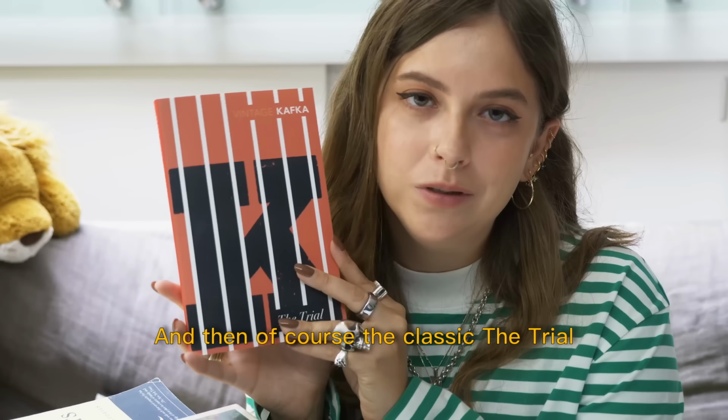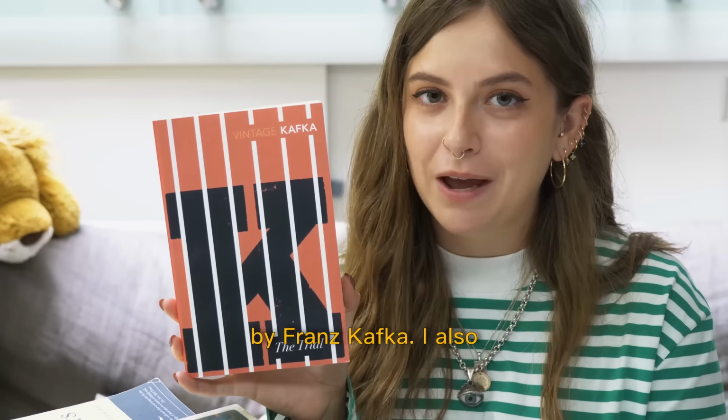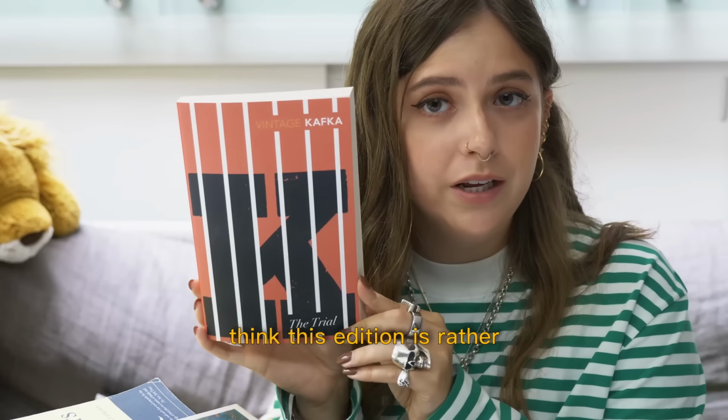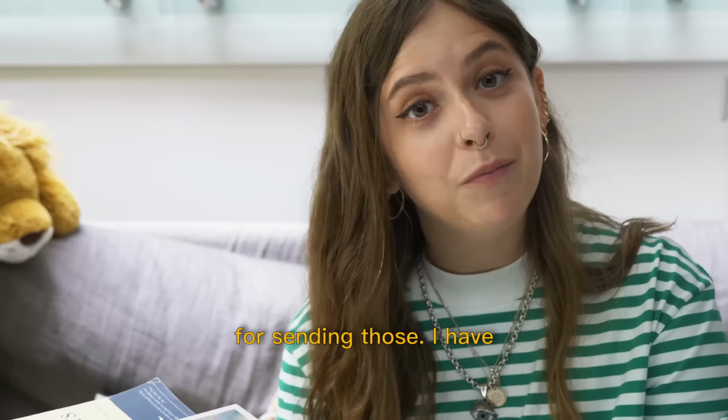And then, of course, the classic, The Trial by Franz Kafka. I also think this edition is rather wonderful. So thank you so much to Alishka for sending those. I have been very spoiled.